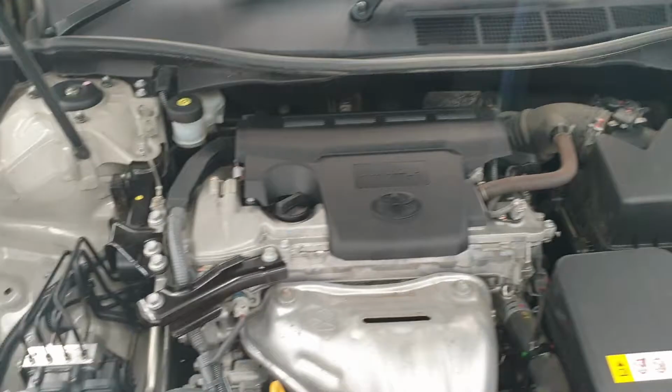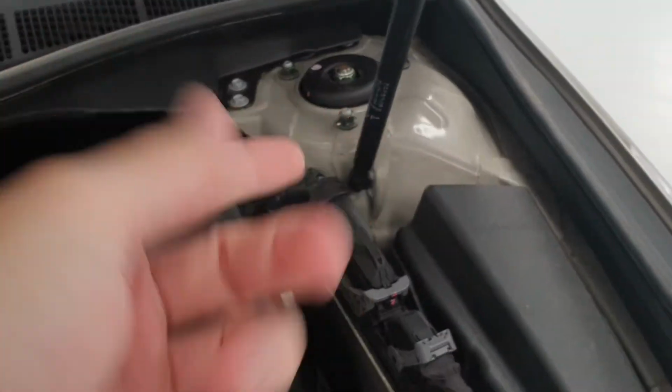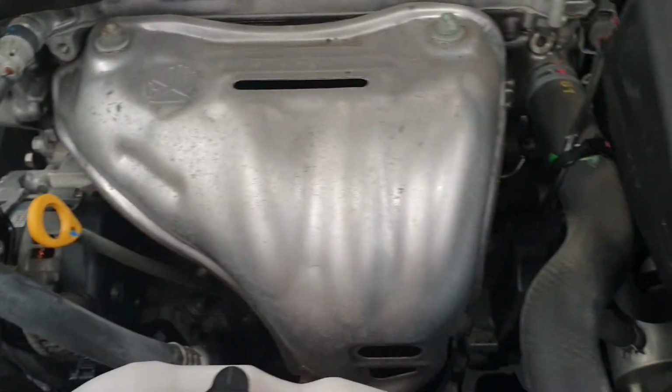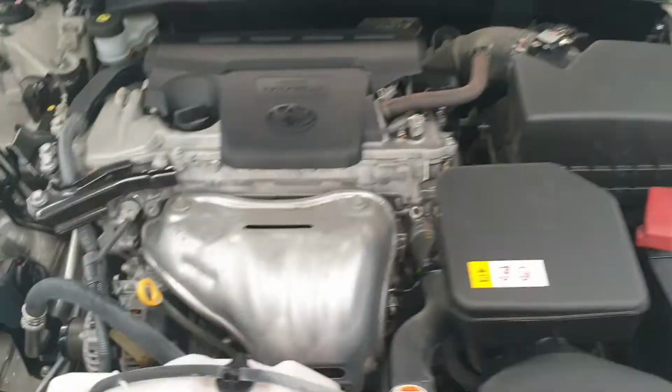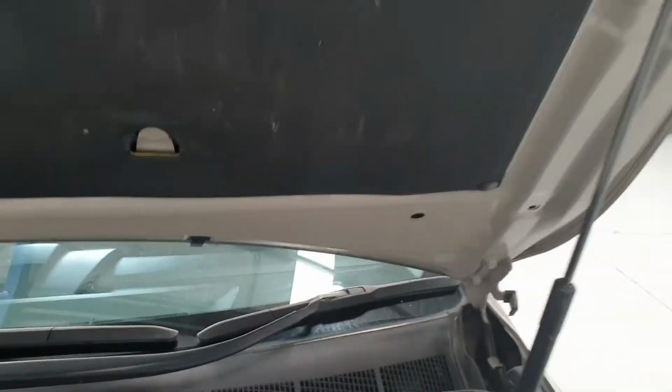So again, under here, it's all as you'd expect. It's nice and tidy. It's nice and dry. All the painted surfaces are nice and they're still painted. They're not covered in oil and all dirty. So it's actually really nice under here as well. Your hood lining under the front is good as well. It's not tearing up, or all ratty or anything like that. So it's actually really nice.